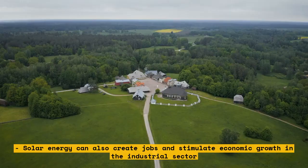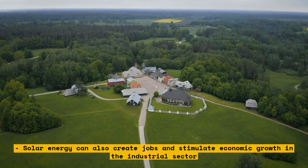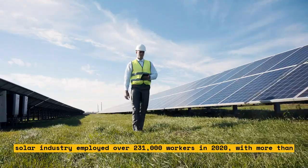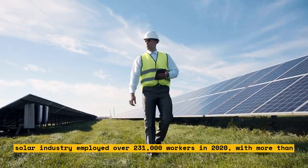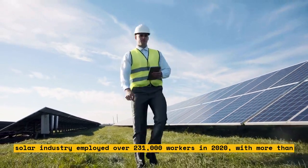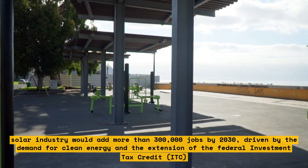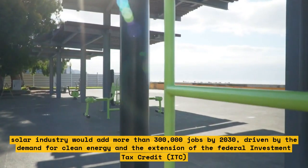Solar energy can also create jobs and stimulate economic growth in the industrial sector. The Solar Energy Industries Association, SEIA, reported that the U.S. solar industry employed over 231,000 workers in 2020, with more than 40% of them working in installation and project development. The SEIA also projected that the U.S. solar industry would add more than 300,000 jobs by 2030, driven by the demand for clean energy and the extension of the Federal Investment Tax Credit, ITC.